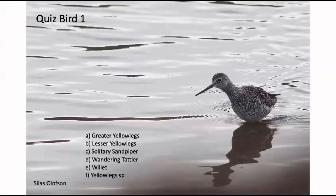And for those who are on the live stream, the possible answers are greater yellowlegs, lesser yellowlegs, solitary sandpiper, wandering tattler, willet, or yellowleg spa. We were going to put mallard as one, but unfortunately we didn't do that. I can't remember, there's like six birds here in a row. So we'll just go through these and then we'll do the answers for those six after we get through the six birds.